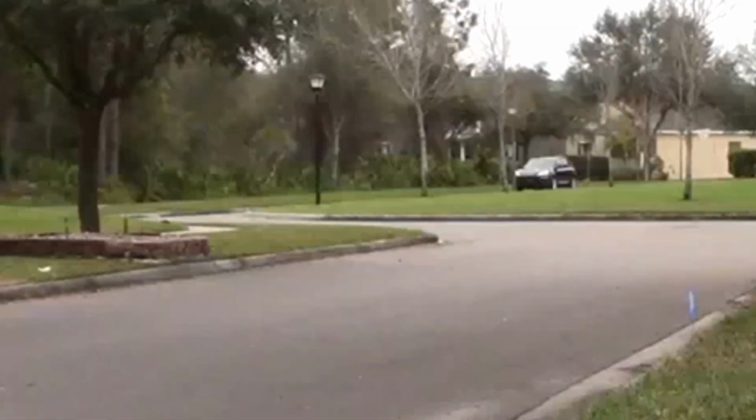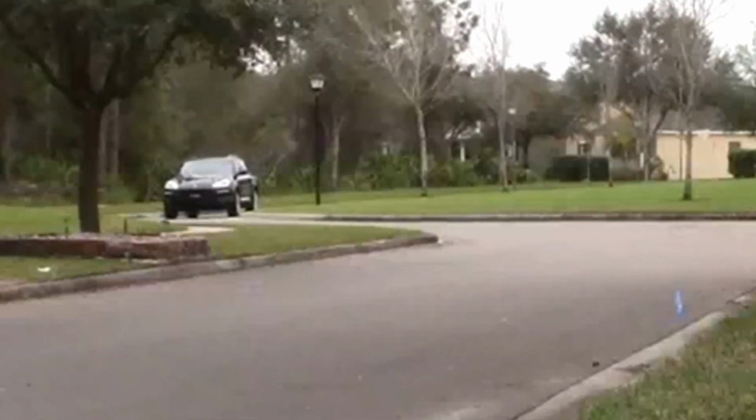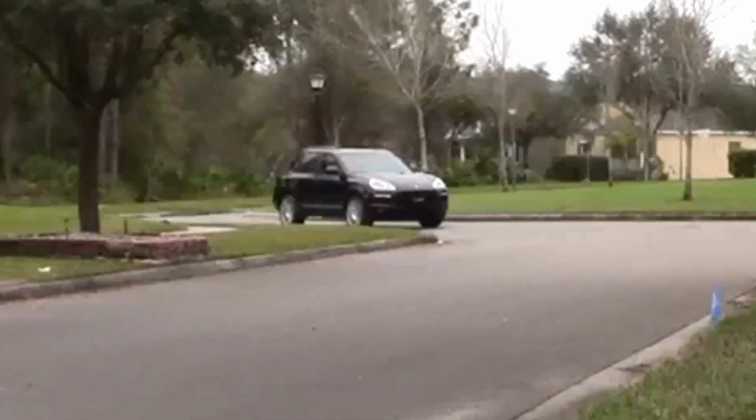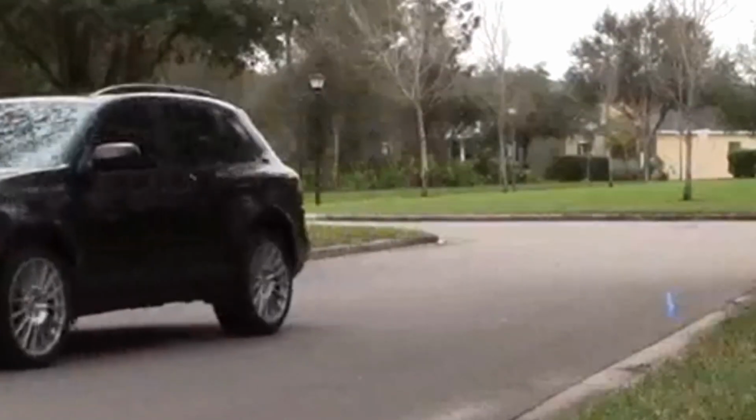So, buying advice for the Porsche Cayenne SUV. If you just want a Porsche SUV, there's nothing wrong with the regular Cayenne with the V6. It's a little on the slow side, 0 to 60 in the 9s, but it is based on the Touareg, and Porsche did some things to the engine to make it a little more powerful, so it is specific to Porsche, and that's a good thing.